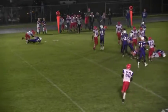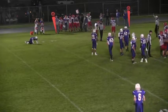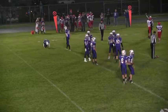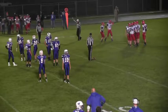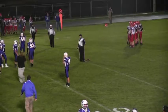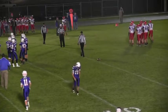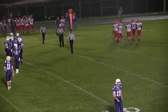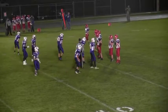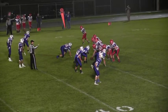Zach Binger, quick pass forward to Hofer. Gets it out to the 35. That's going to bring up a fourth and 2. And the Monarchs have a man down on the field. Ben Fishback, the injured player, helped off to the far sideline. Patriots fourth and 2. Banger back to punt it away.